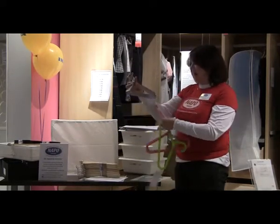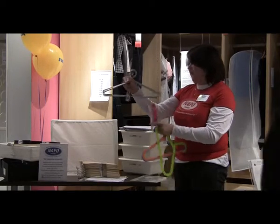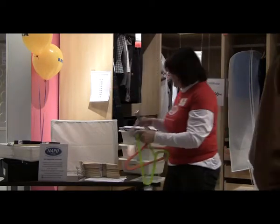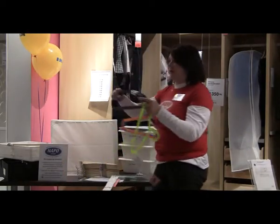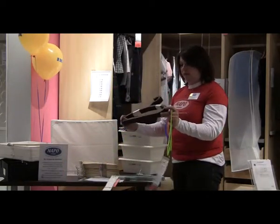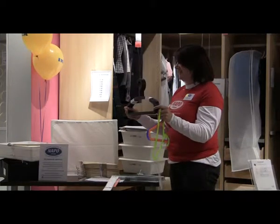And IKEA's great prices. That's why I love IKEA so much. $4.99 for a 5-pack. So not very much. These are a little on the heavy side. Then we have a really reasonable solution here. Four of them for 99 cents.